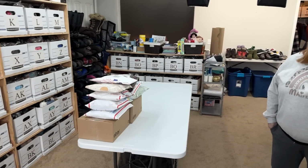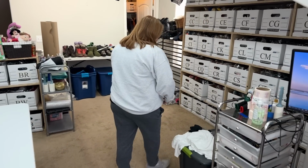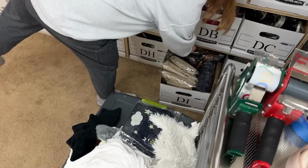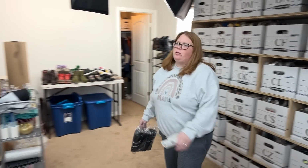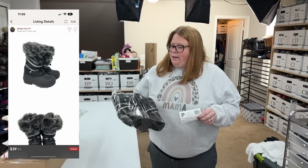All right, got everything all packed up, ready to go. We did have one other sale come in, although they did pay full price, so I don't think I can ship this yet. I can't ship it today because it's almost 2 o'clock, and I have to wait 3 hours, and the post office will be closed. So yeah, I'll pull it, pack it, and drop it off in the morning.